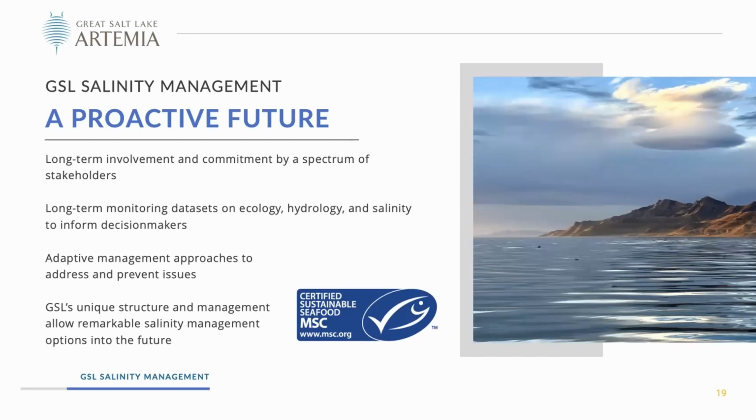And so we're optimistic about the future of Great Salt Lake, and we're excited about this adaptive salinity management that has occurred over the last few years that seems to really be beneficial for the lake. So thank you.